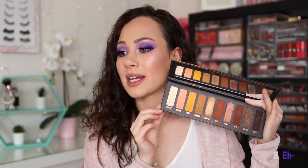So technically 110 palettes. Anyways, yeah, I felt like the shadows just kind of blended away. They weren't the easiest to work with, but you could definitely get a look out of it.